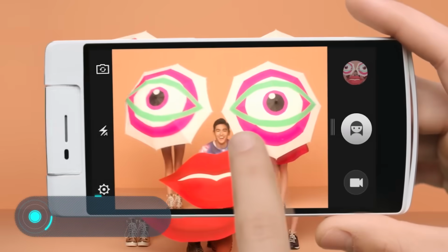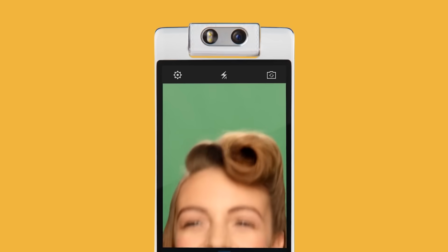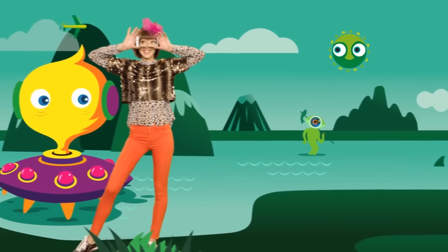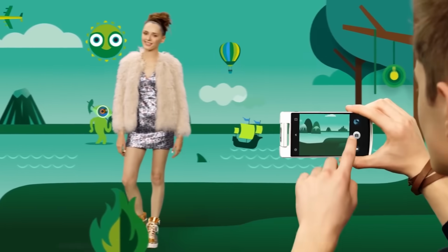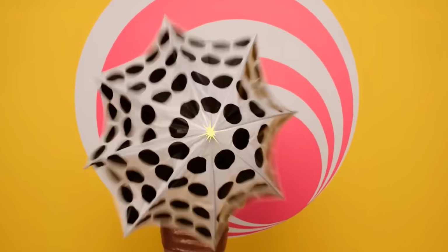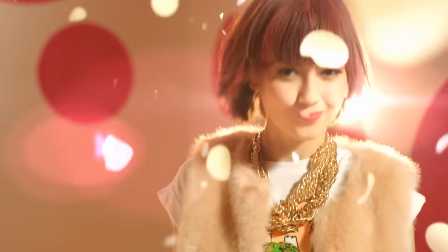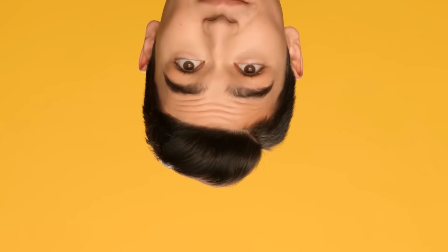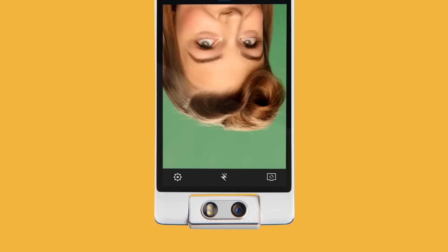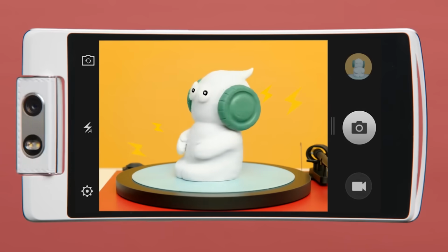Oppo N3. When you look at this smartphone, its camera immediately attracts your attention, and it makes sense. After all, the Oppo N3 is equipped with a completely unusual camera module. In addition to being able to rotate 206 degrees, becoming either a frontal or a rear camera, it also is equipped with a motorized drive, so you can rotate the module with your fingers, or it can rotate automatically. This is convenient, for example, if you want to take a panoramic shot.